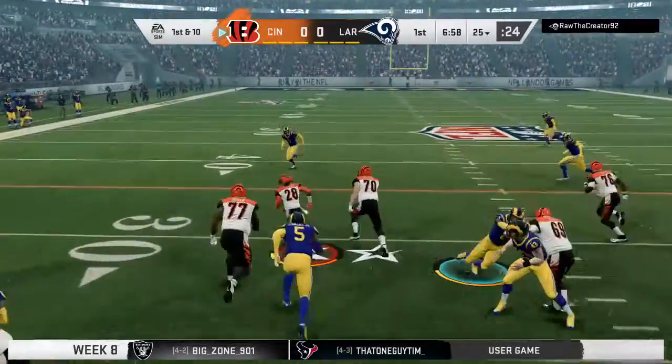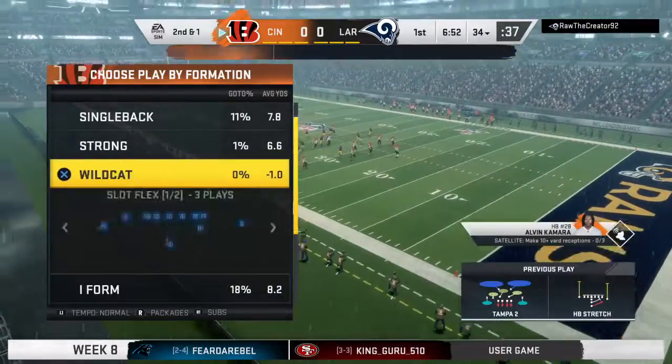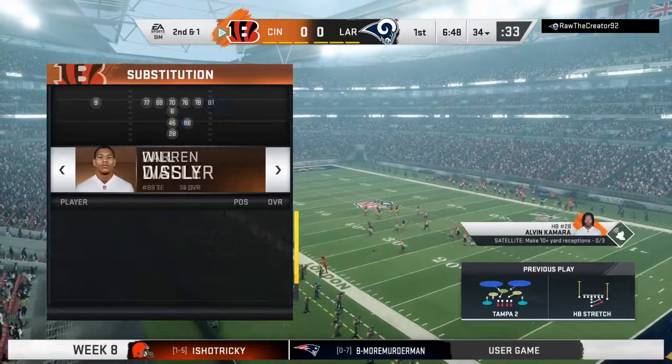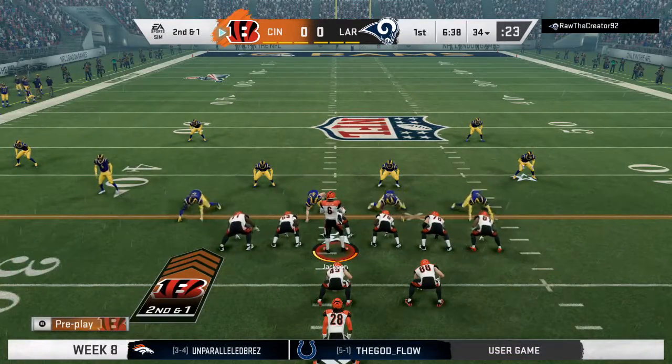This is Alvin Kamara, who made the Pro Bowl in each of his first 2 NFL seasons. And he's going to get a good gain of 9 here up to the 34. Give him 9 on the carry that time, and they're set up with a 2nd and 1. Maybe a good spot to take a shot. Here's 2nd and a yard from the 34.